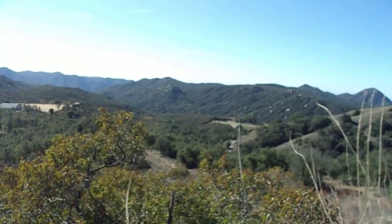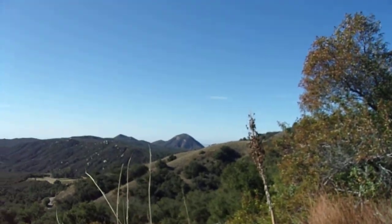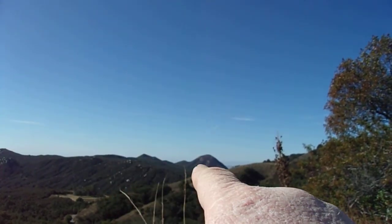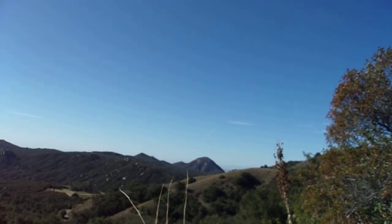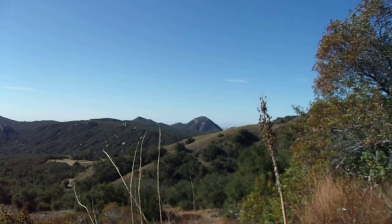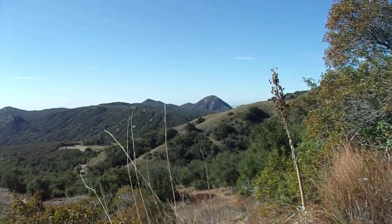So I'm over here looking at this stupendous view. I can see way out, right here in this notch, I can see Catalina Island, way out there. And then, much closer at hand, are two peaks I did a few years ago. That's Old Sugarloaf at 3,326, and that is Sugarloaf Peak at 3,227. It's a pretty decently long hike. It's roughly between 10 and 13 miles. I don't know the exact mileage.